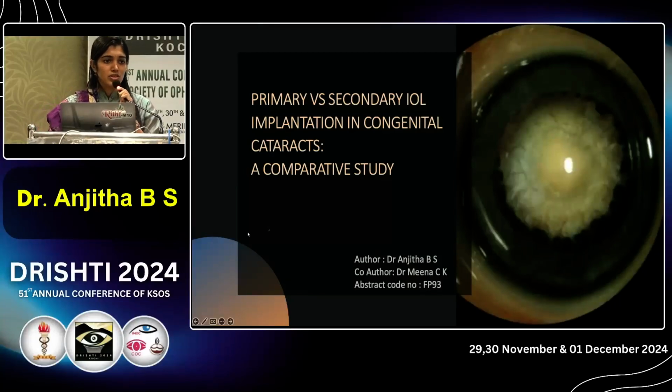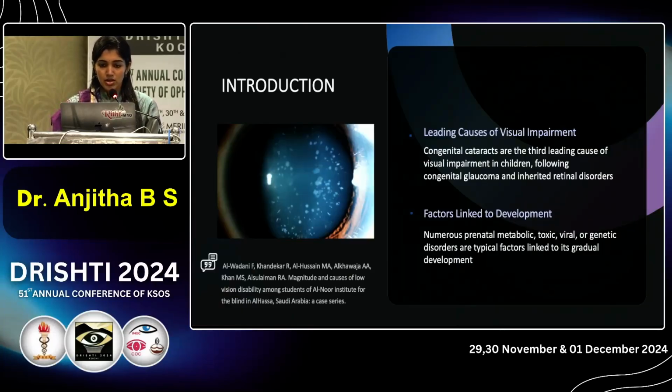A very good morning to one and all. So my topic for the study is primary versus secondary IOL implantation in congenital cataract, a comparative study. Congenital cataracts are the third leading cause of visual impairment in children following congenital glaucoma and inherited retinal disorders.